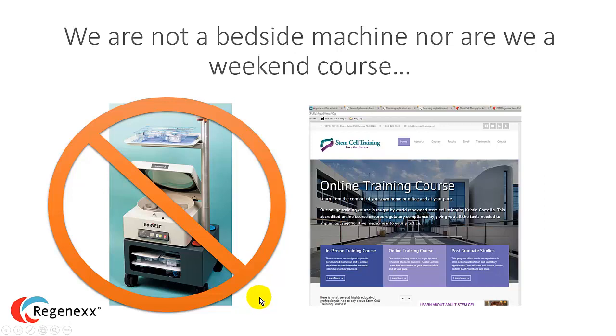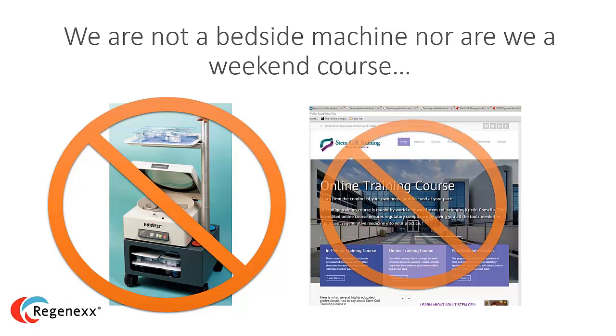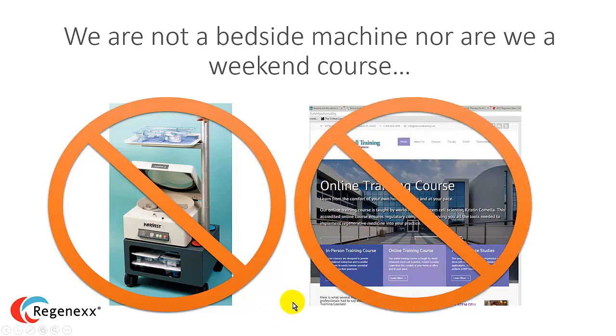There are now many, many weekend stem cell courses that you can take. You can go out there and pay your money, and as long as you've got a driver's license and a credit card, you can get stem cell training. And we're not that at all. We're extremely selective about who we train. So we're not this, we're not that. So what are we?